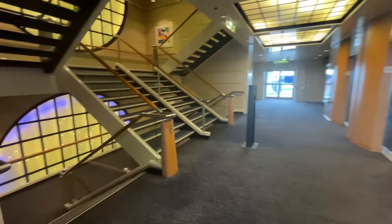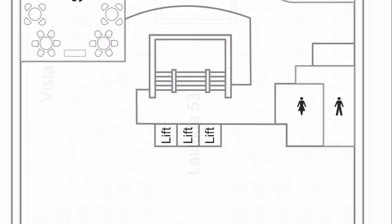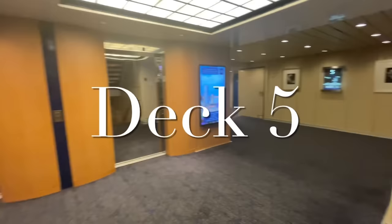That concludes Deck 6, and now time for Deck 5. We're getting there. On Deck 5, you'll find Latitude 53 Main Dining plus Vista Italian Main Dining. There's also Speciality Dining at the Silver Fork, the Atrium, Destination Services, Reception, and Passenger Cabins. A number of the cabins on Deck 5 are also accessible cabins.